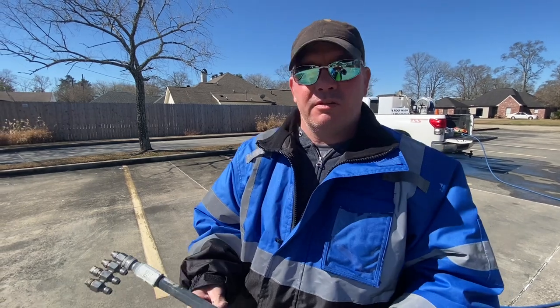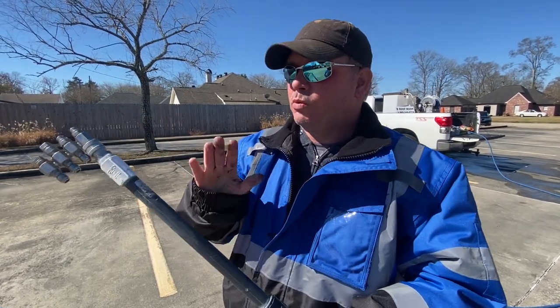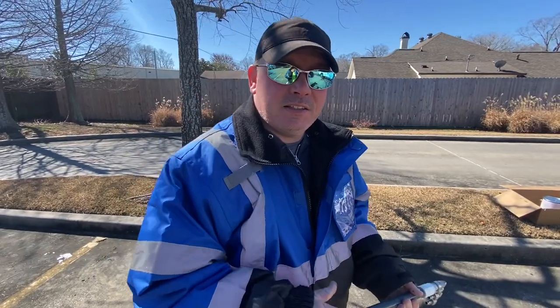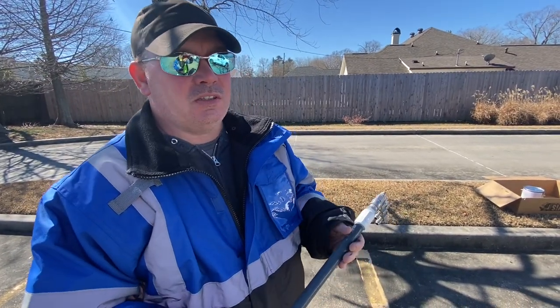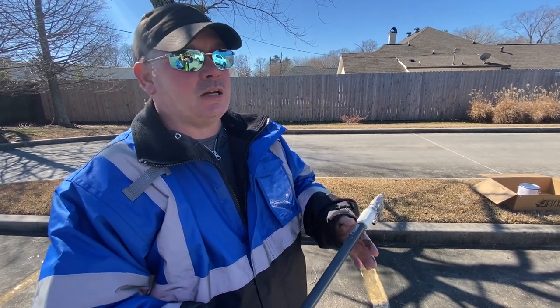I'm gonna show you a little bit of what we're doing today. We're taking a soft wash skid, Southeast Soft Wash, one of the best soft wash skids out there, guys. We're taking his soft wash skid today, and it's gonna be an important tool in a parking lot striping job today.